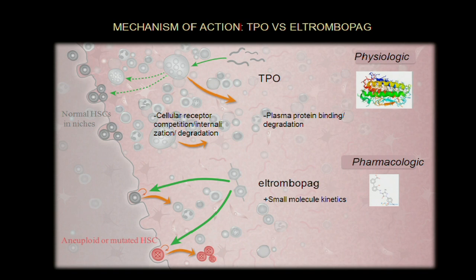Now, there are problems with this type of therapy that will be obvious to many of you. We are stimulating stem cells, but there's also the risk that we may be stimulating abnormal cells, or indeed, in the process of causing bone marrow cells to turn over, lead to problems. So this is the big worry that we have, that we may elicit clonal evolution, and I'll show you some data related to that as we finish.